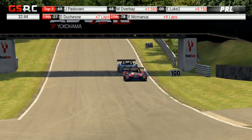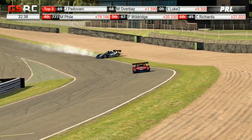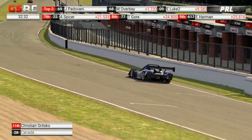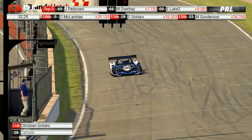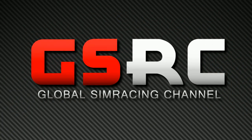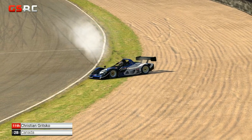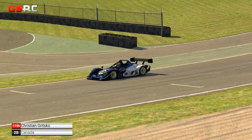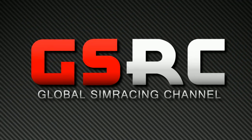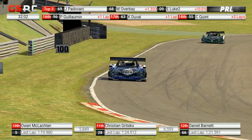All right, this battle certainly seems to not want to peel apart for either car as Gritsko spins coming out of Clearways, and he does get it going before Gunderson manages to reach him. In fact, Gunderson heads into the pits. But Gritsko is clearly losing an opportunity with more time lost. This is something Gritsko did not need. Just snapped it loose coming out of Clark. Unfortunate for Gritsko. The Canadian driver has been having an up and down season for sure and just cannot seem to close the deal. He's got a little bit of time to make up on Owen McLaughlin, but still has plenty of gap for Daniel Barnett to not lose a position.